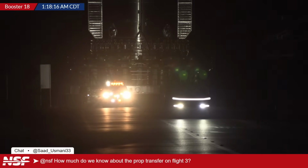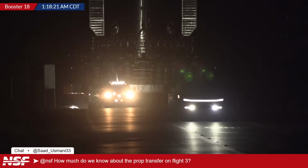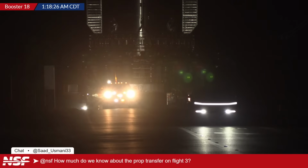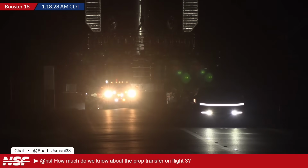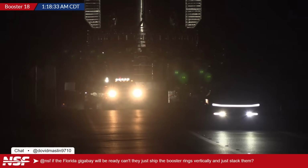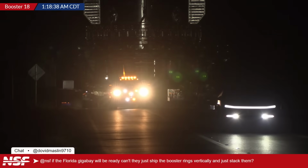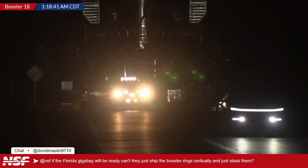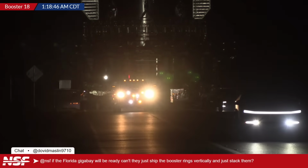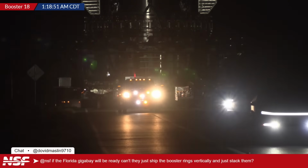That is good to know. David Maslin is wondering, the Florida Gigabay process has seemed to be going a bit faster than Starbase's Gigabay. So why wouldn't they be able to potentially just ship rings and then stack them in the Gigabay here? Would it be ready in time for a Starship flight out of Florida? What sort of timeline can we expect for the Gigabay itself and for us to be building our own Starships out here?